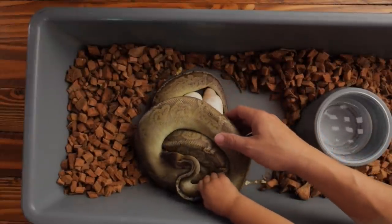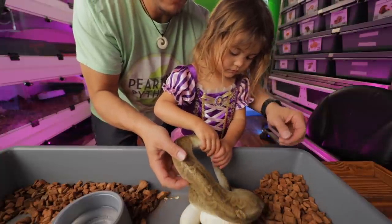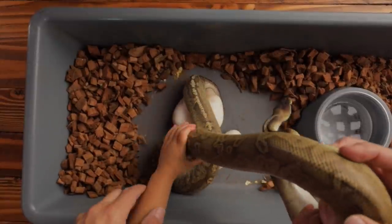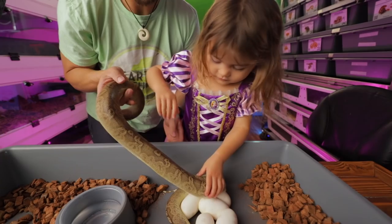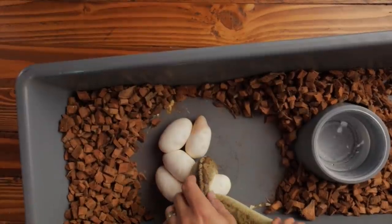Pick her up, good. Get this part up. And then use your other hand too, and then grab her body down here. Right here. Get her up. Get her off. Pick her up. Oh, don't flip the eggs. Wait, hold on. One sec. Hold on one sec.